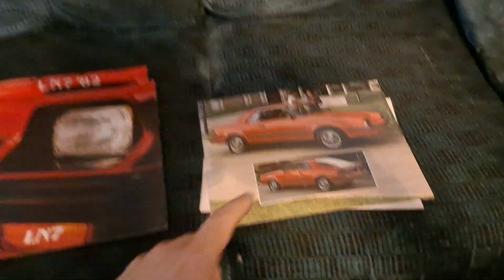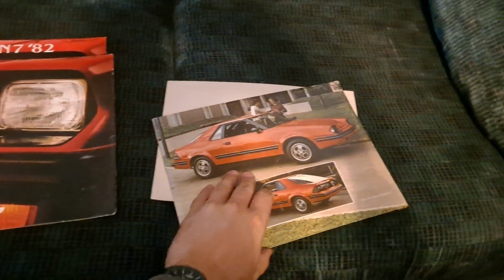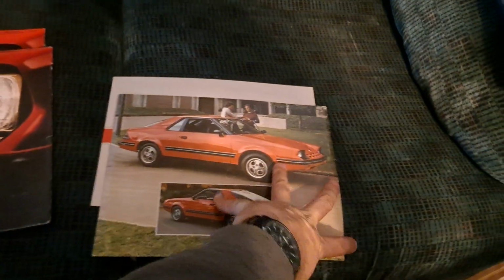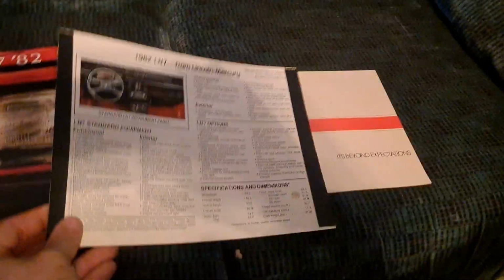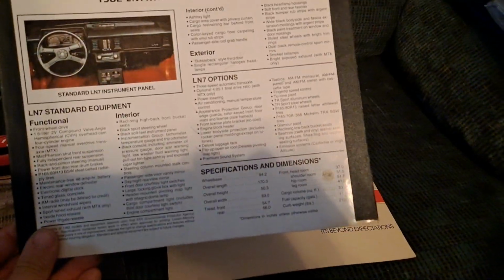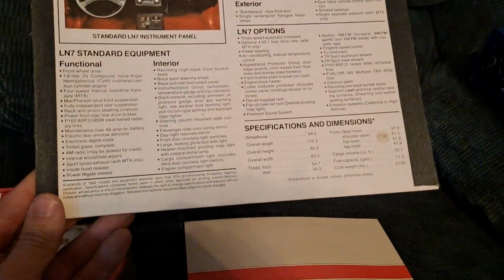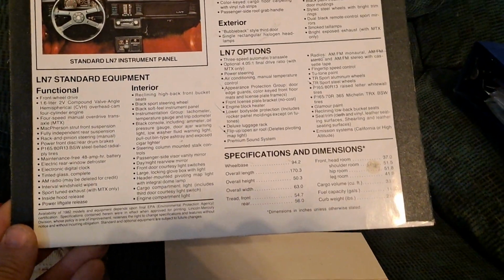It came around in 84 most of the time. You'll see it mostly in the 84 manuals. Should you buy an 84 EXP manual, you'll come across these. Let's get the camera focused here. You'd come across these postcards, or we call them postcards, but they'd be some sort of art form of the car that belongs in the book, and it would be included inside the book. And in this one, it's just a postcard. It shows a lot of options, some standard features, yada yada yada.